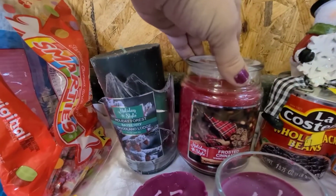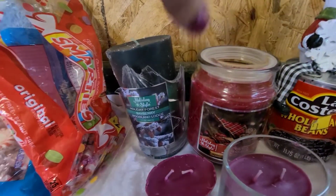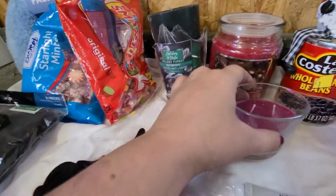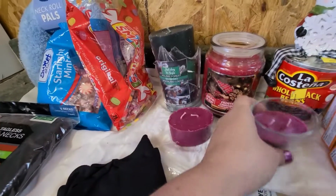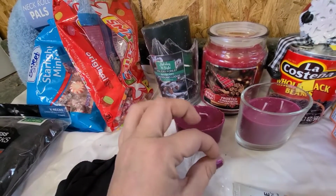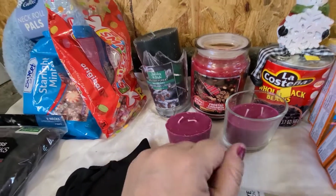And then this candle was in there. It's frosted cinnamon. The lid was broken, so that's why I threw it away. Otherwise, the candle's perfectly fine. And then there are 2 of these. I think these are the Febreze ones. This one's fine, as you can see. This one is broken. So I'll probably end up giving these ones to my sister, and then when she's done with this one, she can just use this jar to stick this one in.